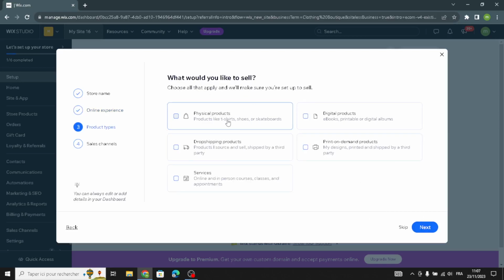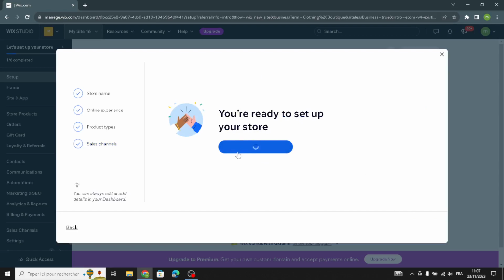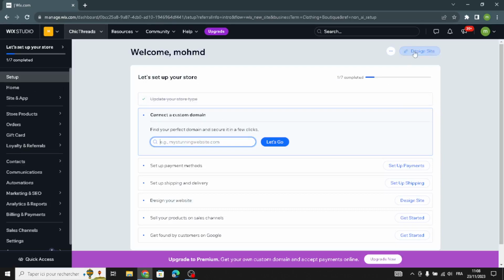What would you like to sell? Physical product. And where would you like to sell? So you can choose where you would like to sell, online store or your mobile app or marketplaces and social media. Now let's move on, continue to dashboard. So now you can go and design your site.